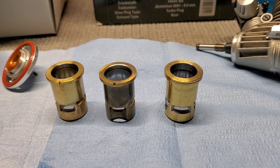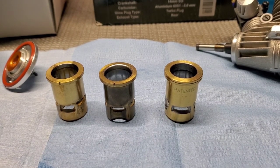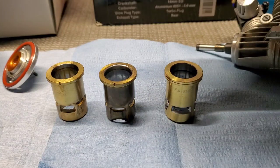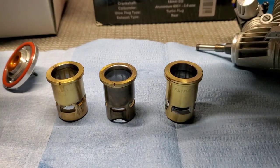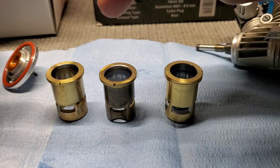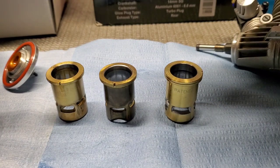All right. So from my understanding, it's more so about where the ports are placed vertically on the sleeve.